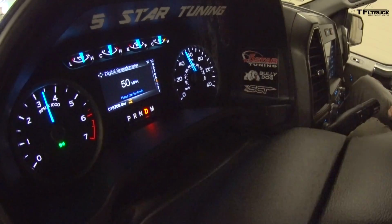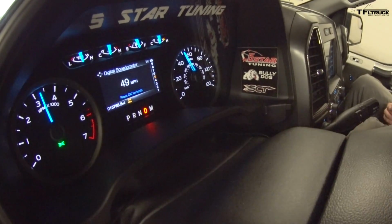We've never done a tuned truck. Are you guys excited? Oh yeah, I didn't even know they could really do this with an EcoBoost, so I'm curious to see what's going to happen. Well, yeah, it's quite the deal. This has got the 10-speed automatic, it's got the dual injection, it's got all the new stuff on it. Okay, we're coming out of 1050.